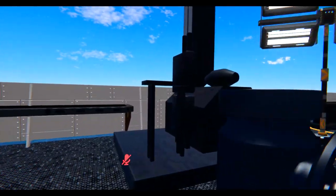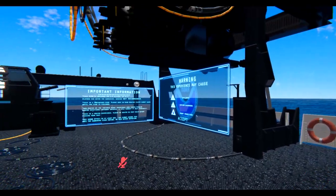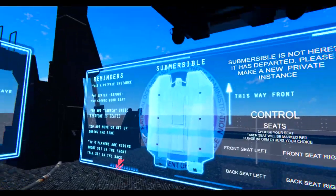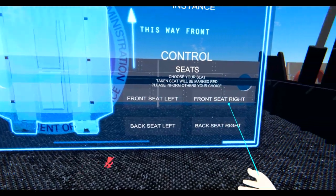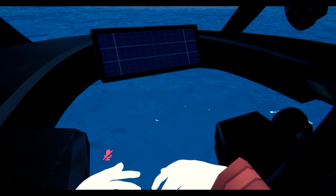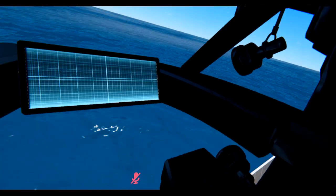But basically, you're on a survey boat, a big sort of oceanic survey boat. And if you click the accept button, you get to go on a submarine, and you can choose which seat that you want to sit in. So I'm going to choose, I don't know, front seat left. And it puts you in this submarine. Now, you can go in here with 4 other people and have the same experience with other people. So there's 4 seats behind you, or 3 seats there.